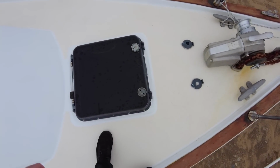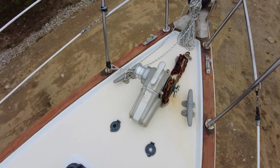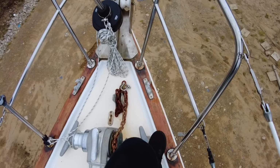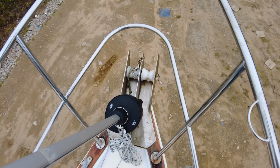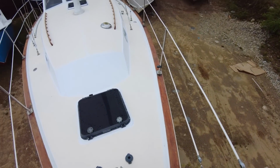Big hatch right here, that's going to be going down into the V berth most likely. A horizontal windlass on the bow here with a dual bow roller. Going ahead and looking aft.